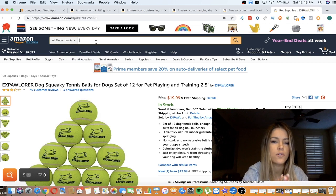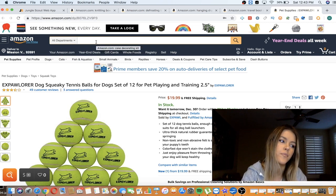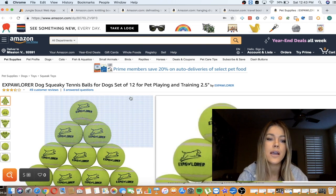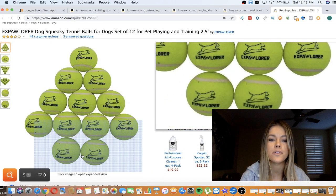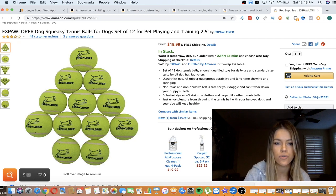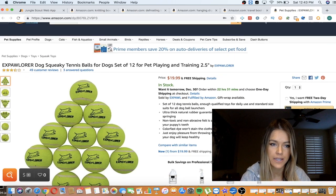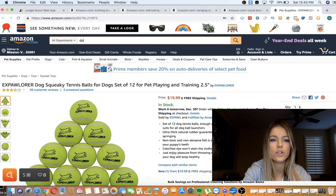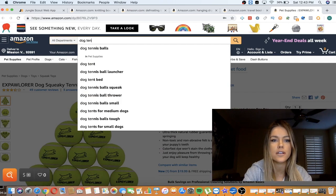I feel like they are selling well in something like dog gifts or dog toys. See, you don't know what they're doing on their back end, like what they're optimizing their listing for, what they're running in PPC, and this is where it gets tricky because even though it says dog squeaky tennis balls, maybe the majority of their sales are coming from them ranking on something like dog toys. So that's kind of deeper, and we'll get into it later. But let's see how dog tennis balls do.